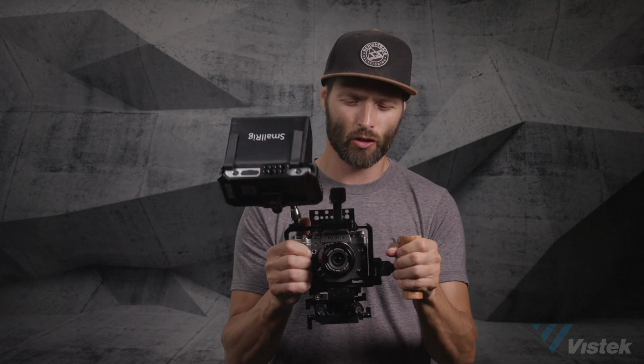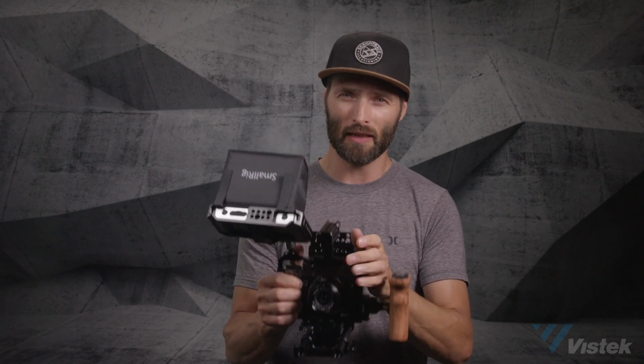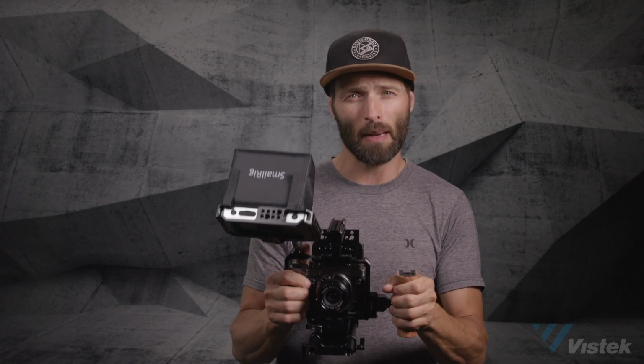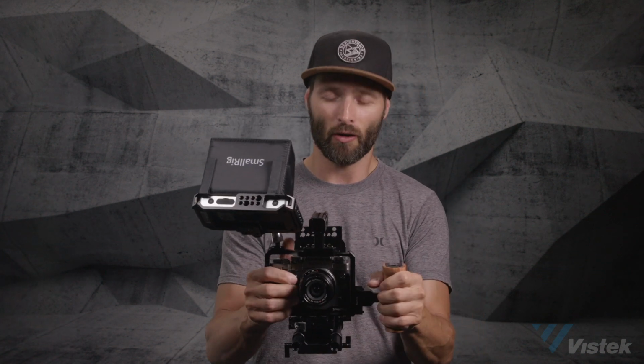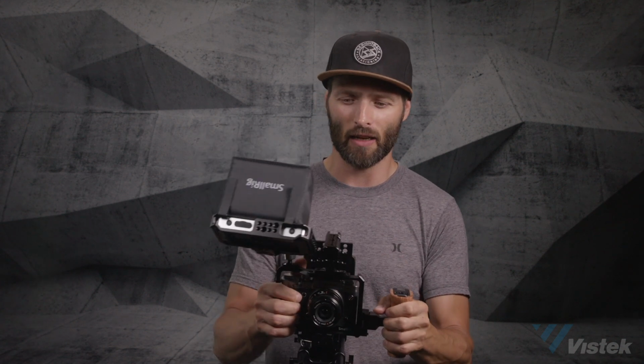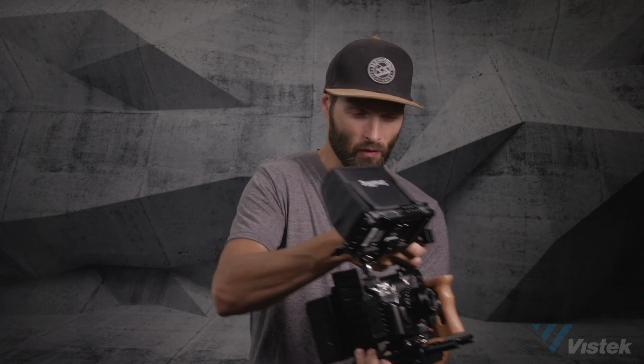When your hand is super close to the sensor, it's going to be less stable because every small little movement is translated into that sensor. So the further you can get your hands away from the sensor, the more stable your shots are going to be. And the better your hand grips are, again, the more stable the shots. So further away, more solid hand grips. Hand grips are one of the first things that you can do with the SmallRig stuff. And then top handles allow you to support it like this.